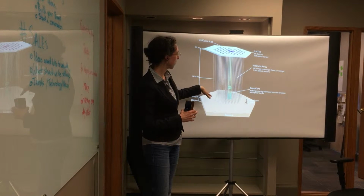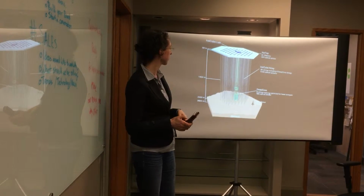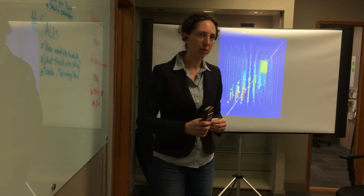So it's 1 cubic kilometer big. So it's a kilometer by kilometer by kilometer. Running budget about $400 million per year.